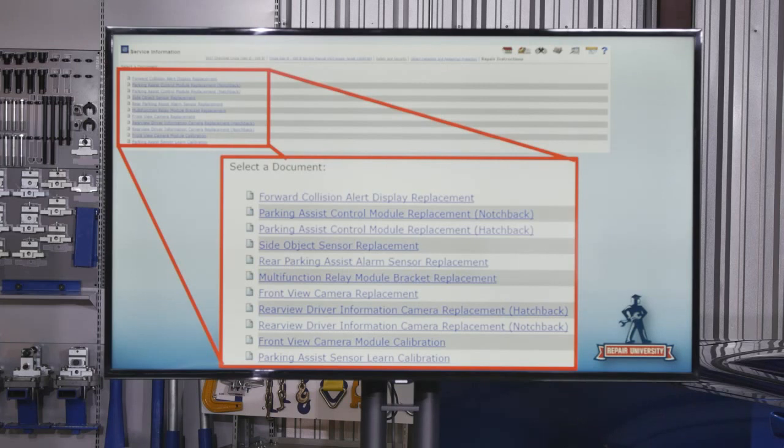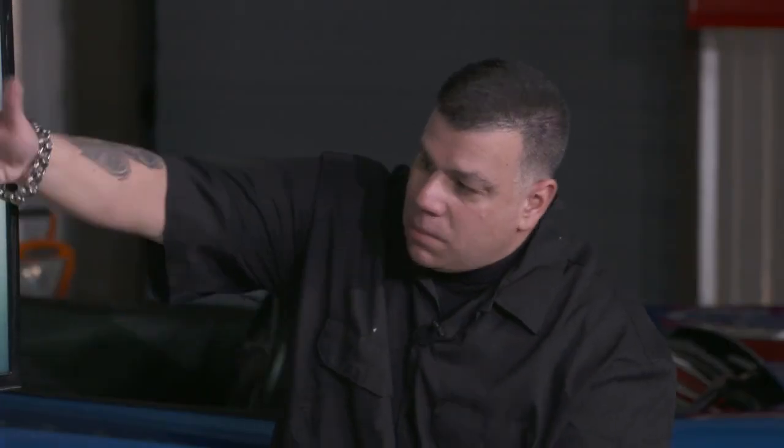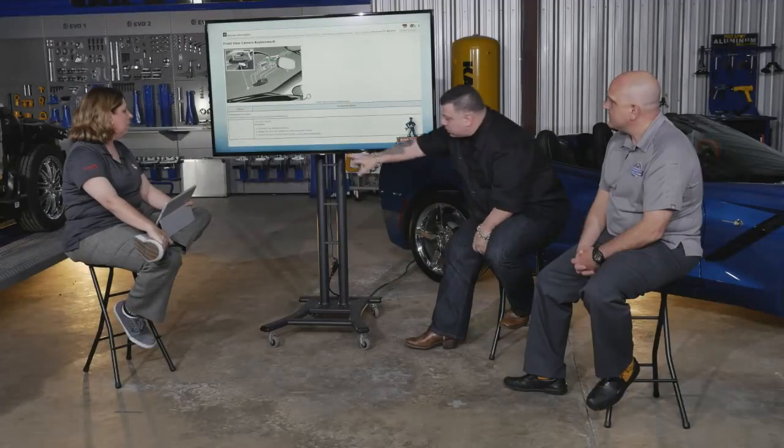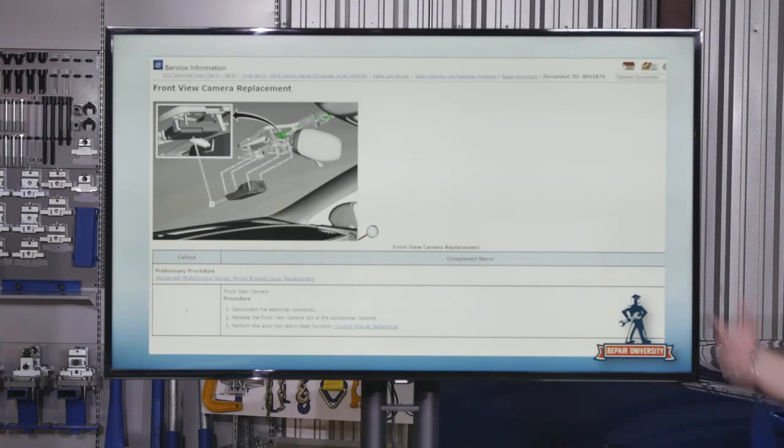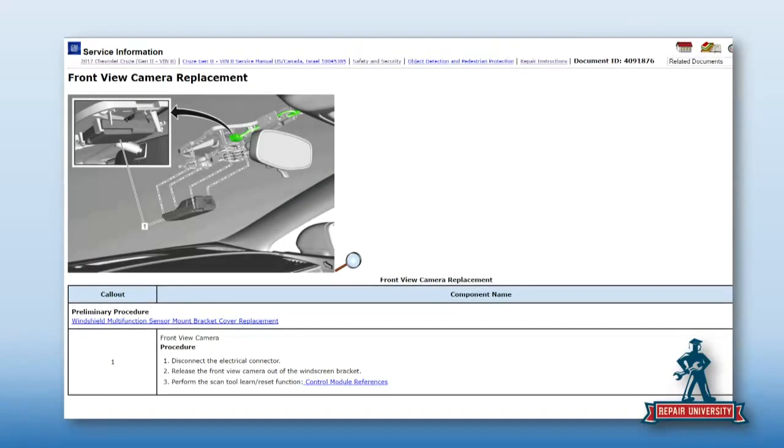Jason found this yesterday when looking through it when we were doing some work to put this PowerPoint together, and you can see the amount of different cameras that it has. There's two doubles here, but it's got about 8 different options for cameras, sensing, or anything like that. And Jason picked on this front view camera. That's in the mirror assembly, and there's a hyperlink for control module references, and we click on that, and it takes us to another page with all this writing.